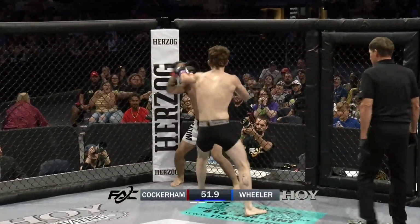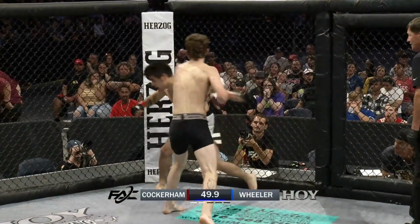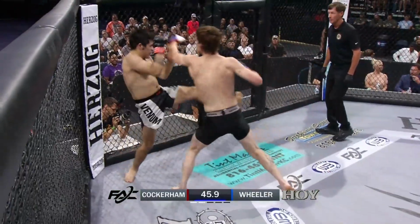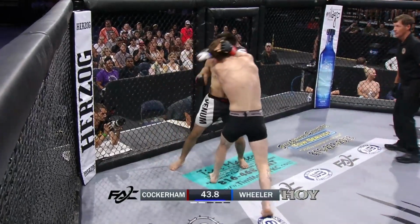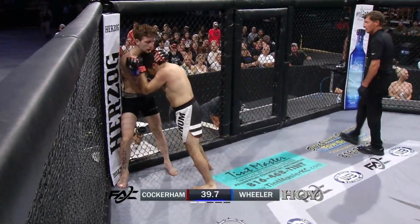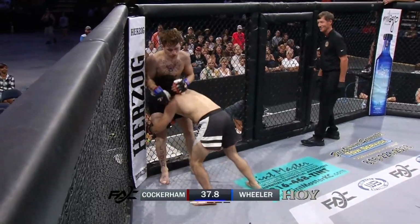Another knee from Wheeler. That was really nice what Cockerham did there. Use that armbar to scramble. I've seen high-level pros, even I'm talking UFC, just keep fishing for submissions and don't use these attempts to try to get up. He used that to get up and was able to scramble to his feet. And now we've got an all-out brawl here. Both these guys just staying in the pocket, dirty boxing.